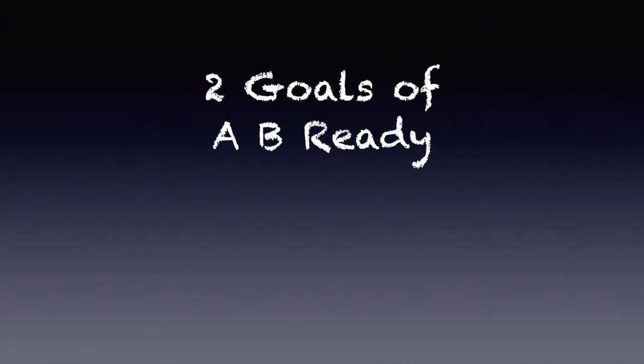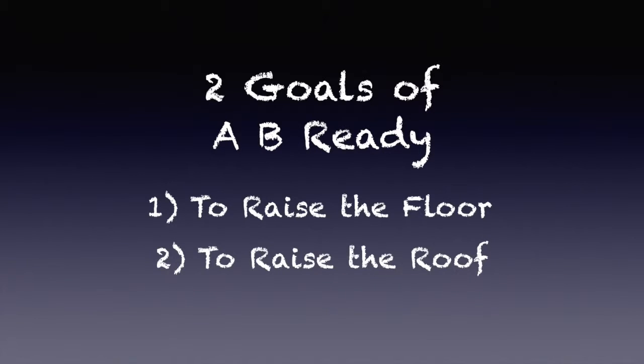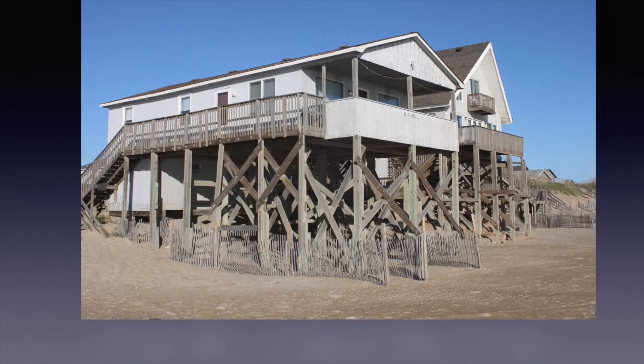AB Ready has two goals: to raise the floor and to raise the roof. First, let's talk about raising the floor. Look at this photo. Where is this house located? When I ask this question to a group of students, invariably at least one student has been to the Outer Banks in North Carolina and recognizes that this house is built on a beach.